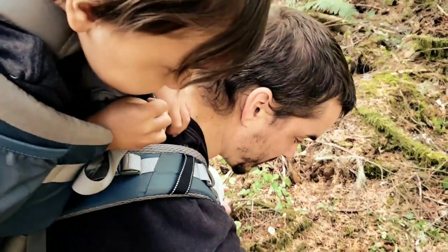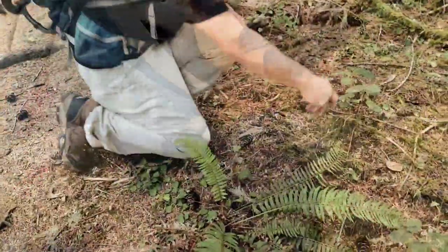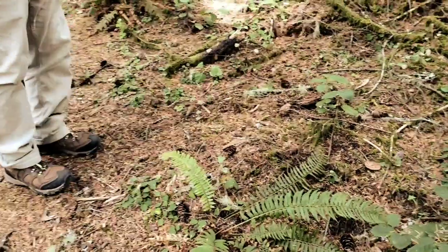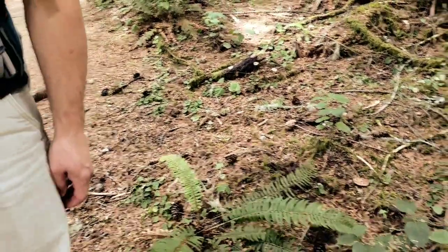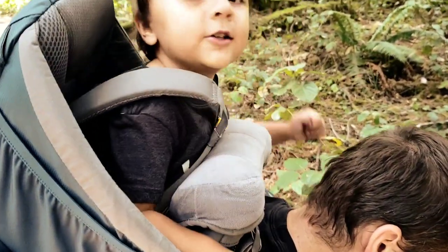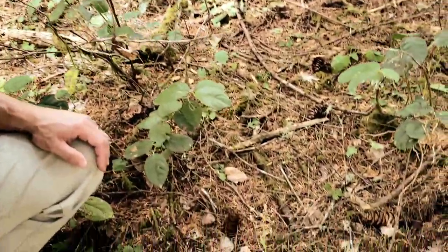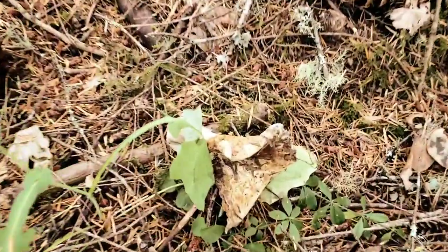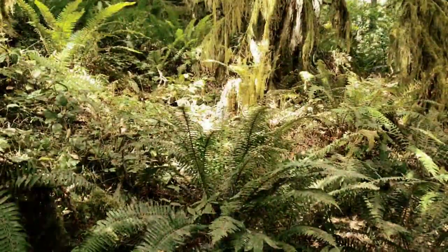Oh, man. Uh-oh. There's no mushroom here. Keep an eye open for broken ground. What kind is it, Charlie? Trail mushroom. Chanterelle. Trail mushroom. Good eye, kiddo. Good eye, the mushroom.